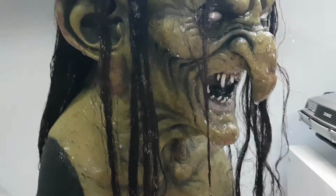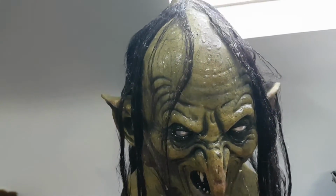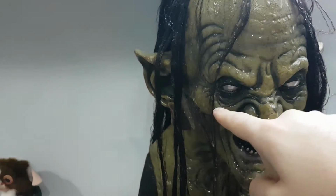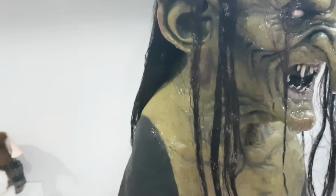I did actually start to work some into the hair as well. I've got some more epoxy left, so I might use the rest of it up. You can see I've just added little drips here and there, just sitting in the hair. But I might actually add some more.